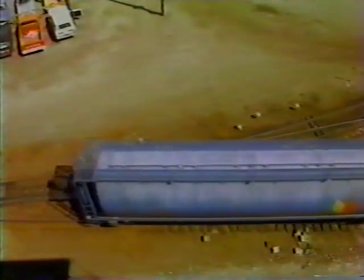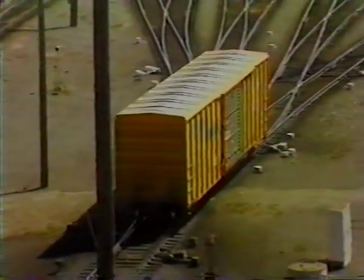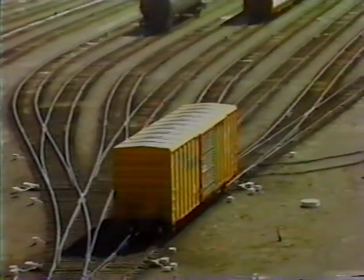And now, gravity takes over. Until 1968, Alyth yards used hump riders, men who got on each cut of cars and worked the handbrakes to bring the cars to a safe coupling on the classification tracks below. In the past, the switches were thrown by men stationed at each classification track switch. They received signals from the yard foreman as to where the car was destined.